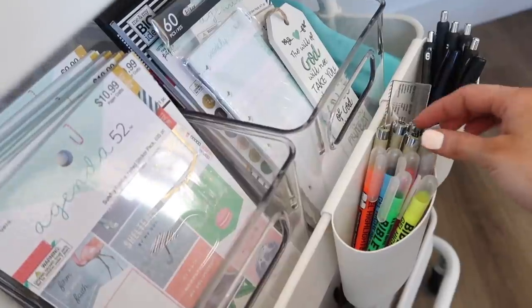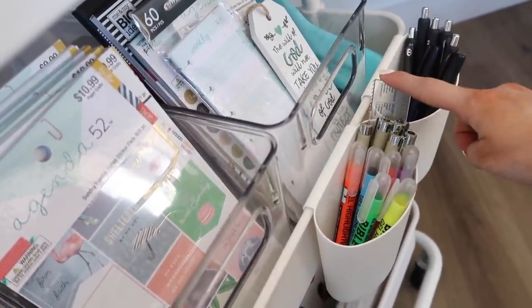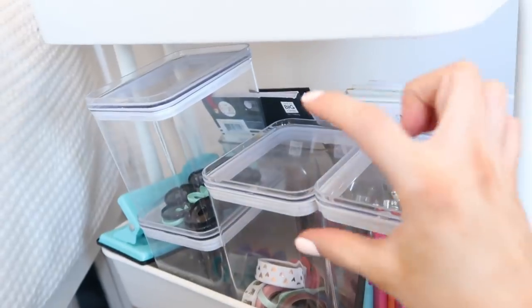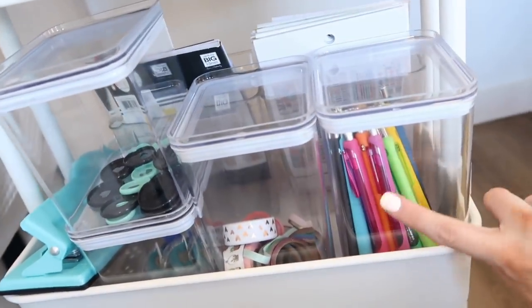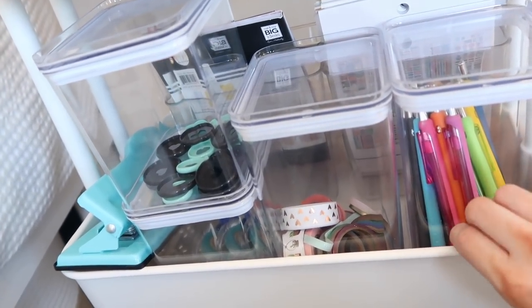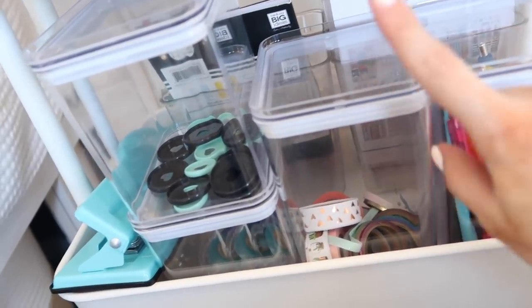So these are Bible highlighters, these are fine tip pens that won't bleed through my Bible, and then a little ruler for my Bible. Turning to this side, I actually have some other smaller containers that I can stack in here too. I just didn't really have a need for them today. So this is more colorful pens, like the ones I use a lot. The other kind are just black, and these are the colorful ones.